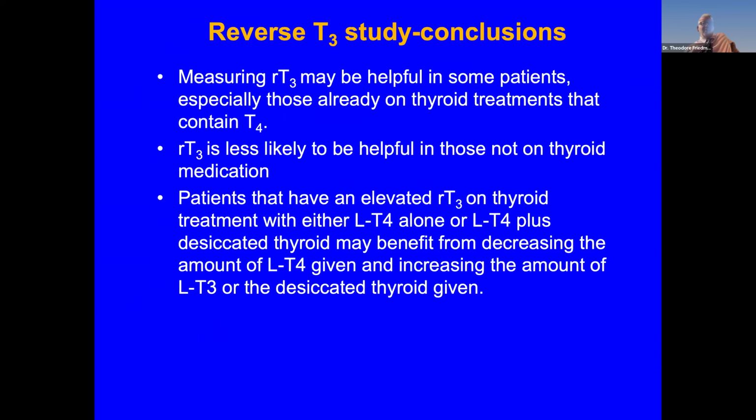Our conclusion is that measuring reverse T3 may be helpful in some patients, especially those on thyroid treatments that contain T4. Reverse T3 is less likely to be helpful in those not on thyroid medications, as most patients not on thyroid medicines have a normal value. Patients that have an elevated reverse T3 on thyroid treatment, either T4 alone or T4 plus desiccated thyroid, benefit from decreasing or stopping the amount of levothyroxine given and increasing the amount of liothyronine or giving desiccated thyroid.